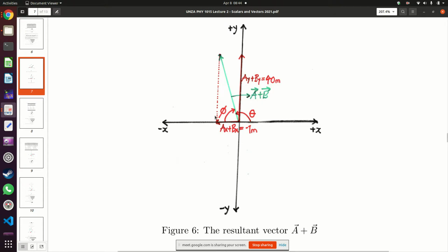This allows us to move vectors around on an xy plane. As long as the size of the vector is the same and the direction in which the vector is pointing remains unchanged, the vector is still the same. So when we shift AY plus BY to this dotted line here, this allows us to move along the x-axis like this, minus 1 meter. It also allows us to move along the y-axis by 40 meters so that we end up at this point. By ending up at this point, this is the same as starting from here on the origin, then we walk along this green line up to that point. This green line is your A plus B. This green line represents your resultant A plus B. Are we clear?